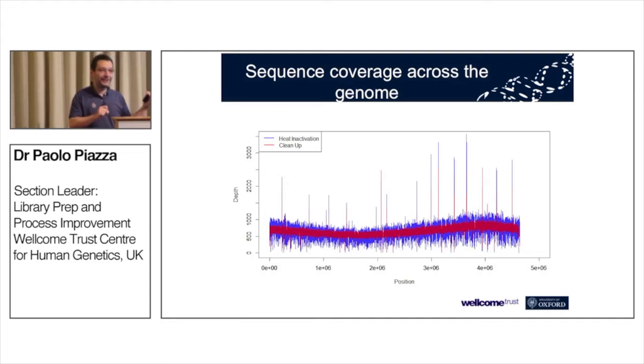In trying to understand what the GC bias meant for this data set, we had a look at the coverage across the genome. One possibility is that you have a region of the genome which is particularly affected that you don't recover, and everything else is absolutely perfect. In some circumstances, you can think that it's good enough for what you want to do. And as you can see, this is not the case.